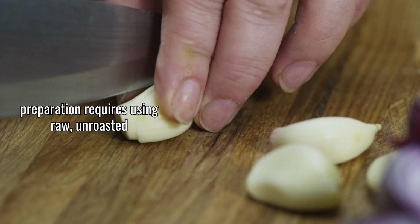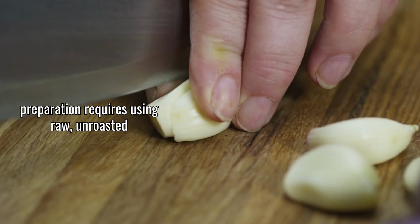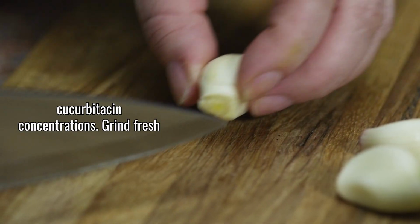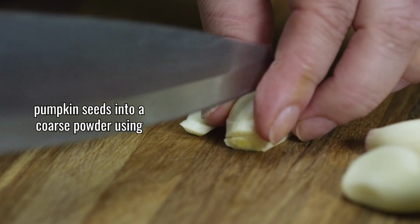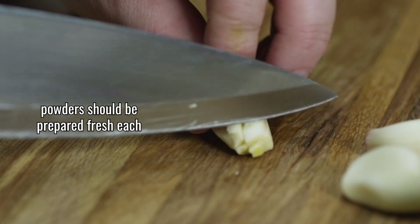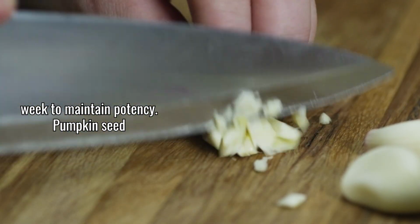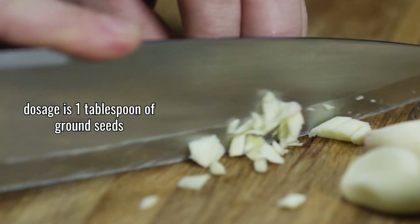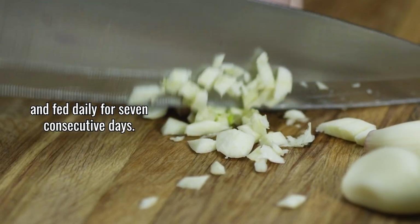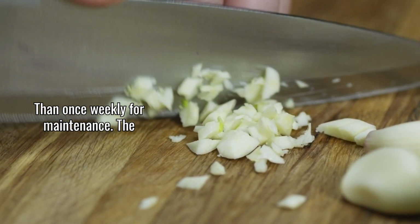Pumpkin seed preparation requires using raw, unroasted seeds that still contain maximum cucurbitacin concentrations. Grind fresh pumpkin seeds into a coarse powder using a food processor or coffee grinder. The powder should be prepared fresh each week to maintain potency. Pumpkin seed dosage is 1 tablespoon of ground seeds per 2 cups of grain, mixed thoroughly and fed daily for 7 consecutive days, then once weekly for maintenance.